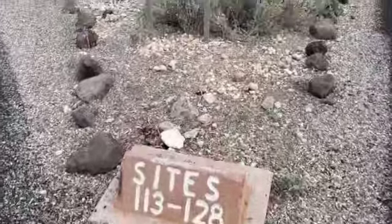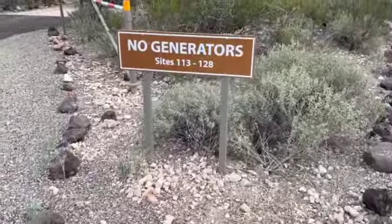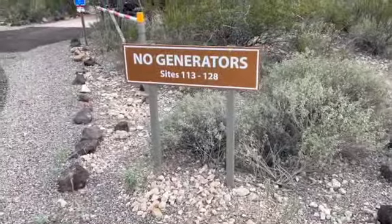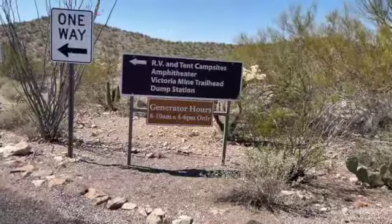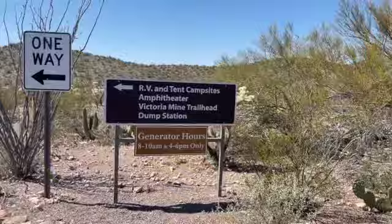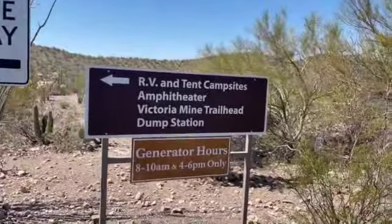That's exactly right. And I think there are 2 rows in this campground that are restricted from having generators, and the remaining rows you can only run a generator in the morning for 2 hours or in the evening for 2 hours. So that makes this campground very unique, doesn't it, as far as that goes?